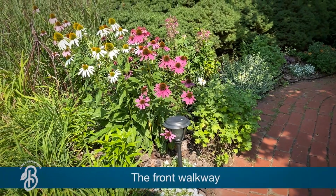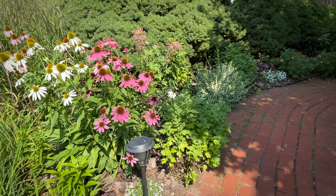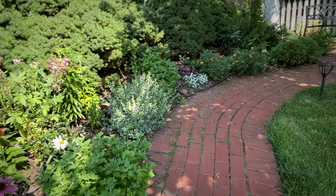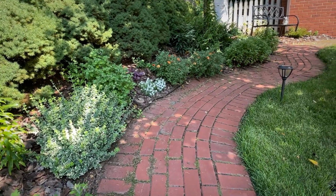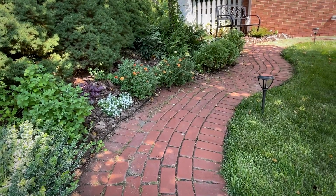So this is a nice walkway that you put in yourselves too. Yeah, and we put Scottish moss in between the bricks, which I love. It's July, so it doesn't look real great. It looks good in the spring. It's kind of an old English garden look.